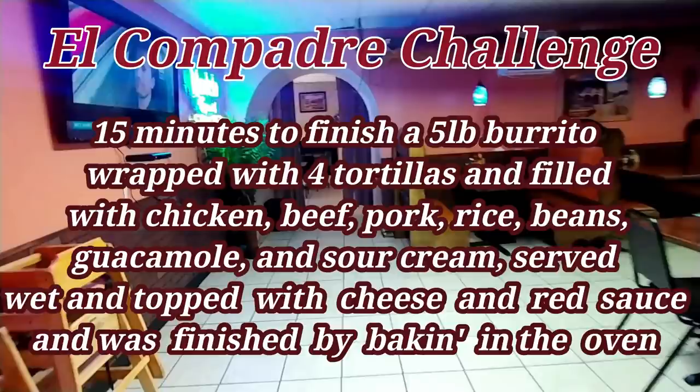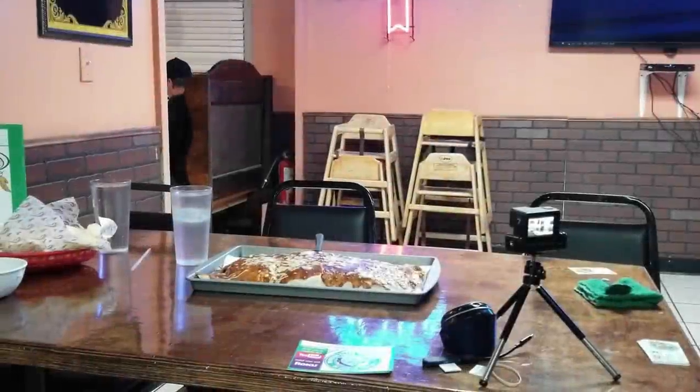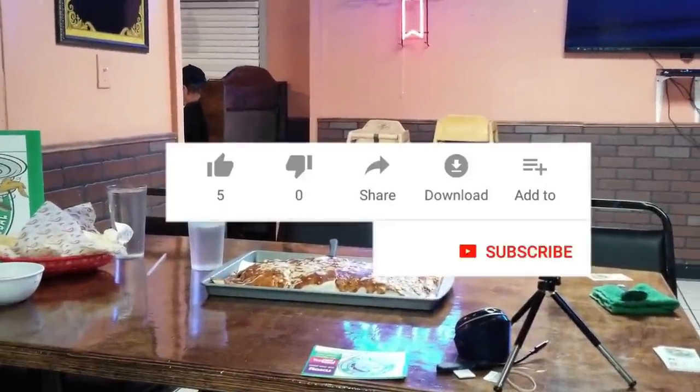You get 15 minutes to finish this burrito. It's wrapped with 4 tortillas filled with chicken, beef, pork, rice, and beans. Guacamole, sour cream, served wet, and topped with cheese and red sauce. And it is finished, baked in the oven. 15 minutes. No hour, huh?